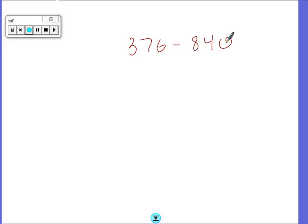Yes, sir. You put 376 above 840. No, but good thought. Okay, so your very first thing you would do, seeing this problem, is to recognize A, my answer is going to be a negative number. And I'm going to write it like a normal subtraction problem. I'm going to write 840 minus 376. But before I solve it, I'm just going to put a negative sign there to tell me, hey, I know this is going to be a negative number. And then I'm going to subtract this like I normally would, except you always put the bigger number on top. All right?